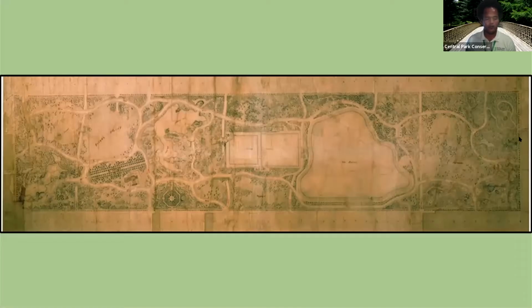Now, when Frederick Law Olmsted and Calvert Vaux designed Central Park, they created an innovative system of roadways and pathways called drives, rides, and walks. In their master plan, none of these pathways ever touched. This is called separation of grade. This means a pedestrian could walk from the bottom of the park to the top, never having to dodge a carriage or a horse. They did this through the creation of bridges, arches, and tunnels.